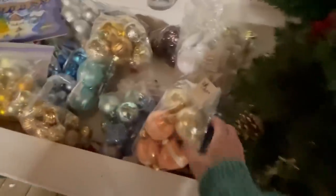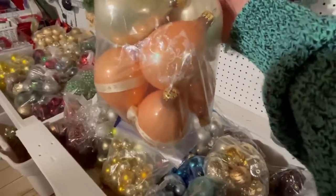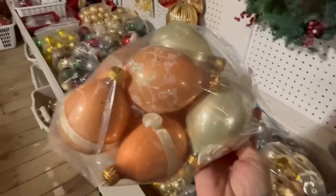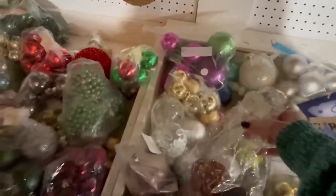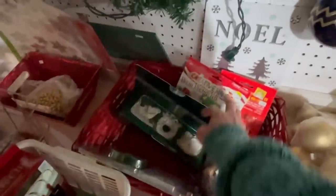60s, 70s decor. Just over having a look through their Christmas section, and I found these vintage Christmas ornaments. Peach and kind of a lustery white color. $2, so I'm gonna grab these. I didn't really see too much else here, I don't think. Wendell already found me the best ones, the little miniature mercury ones. And it's dark over here too.